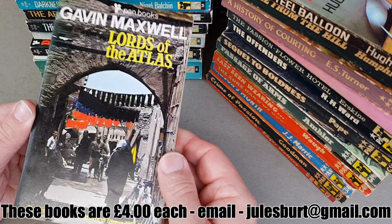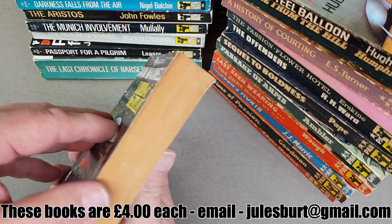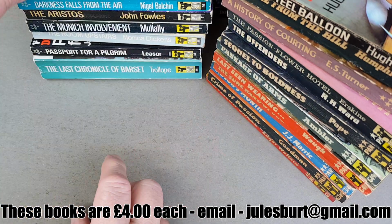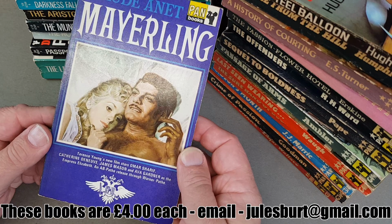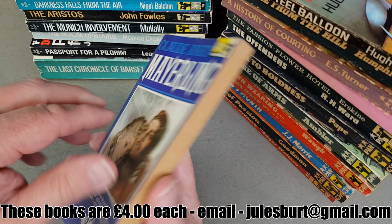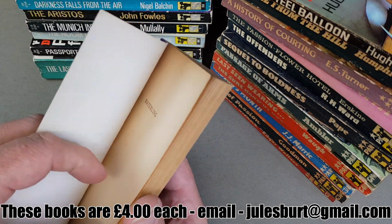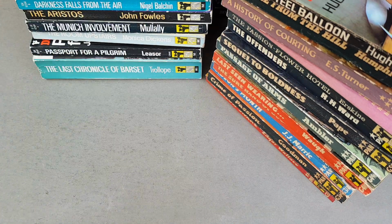Gavin Maxwell, Lords of the Atlas. Perfect copy of that one. It's a C. First print, 1970. And the last one in the £4 lot is Mayerling, Claude Annette. Movie tie-in again. There we are, 1968. So all those books then at £4 each.